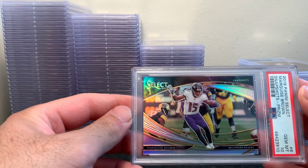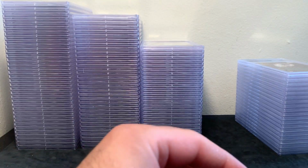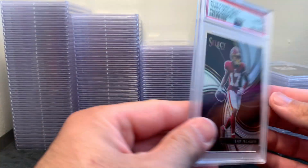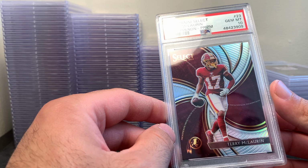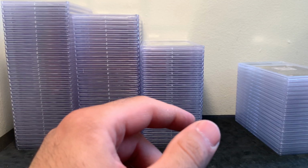All right, we have a PSA 10. This is Snapshot. I love the Snapshot silvers of Marquise Brown. This is Terry McLaurin. His stuff is pretty pricey, so I should be able to, again, this is like I paid under $1 for this card. I think I got this in a lot of like 4 cards for $1, and I won the auction for like $1.